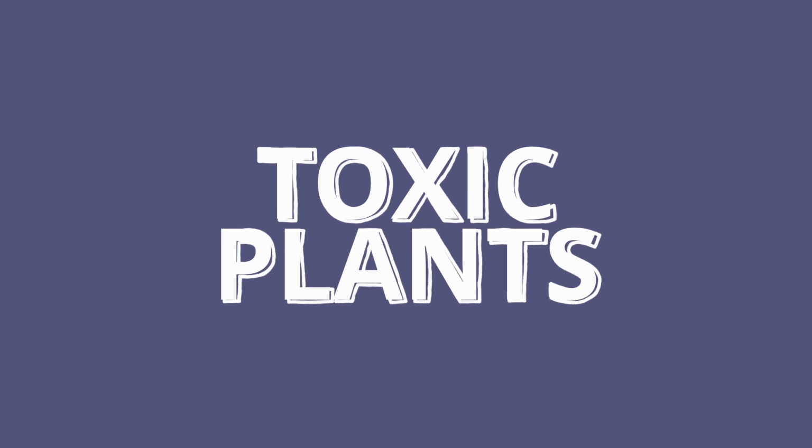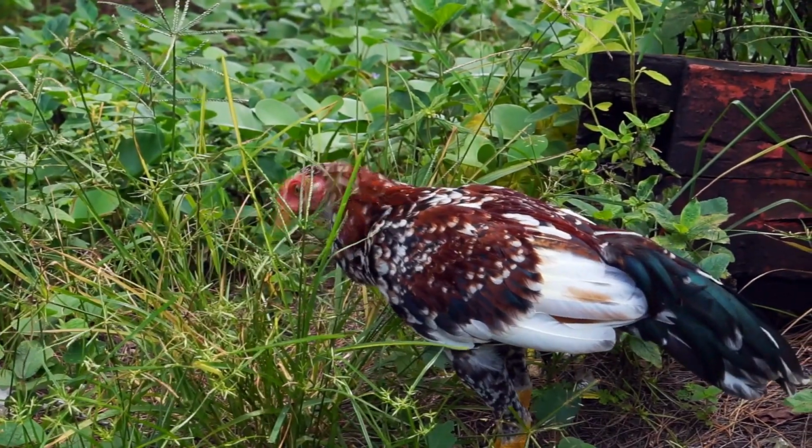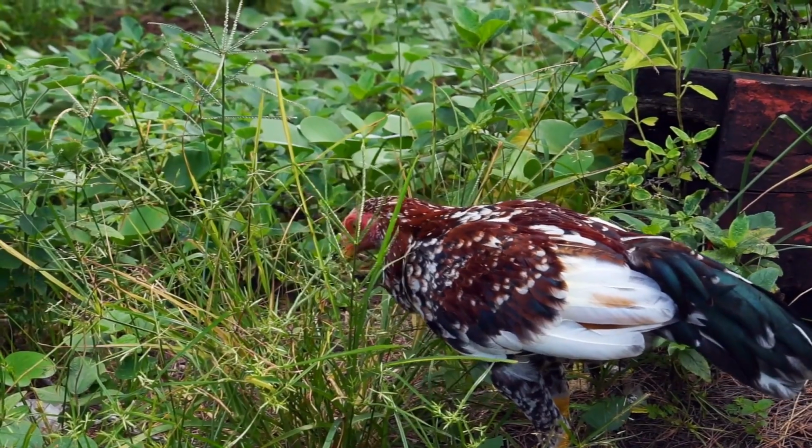The very first one on my list is toxic plants. Chickens can't taste a great deal of flavours, but what they can taste is bitterness, and luckily most toxic plants are highly bitter, so it's unlikely that if your chickens have access to plenty of food that they're going to eat a disastrous amount of these toxic foods.